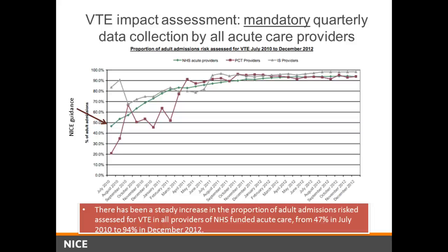So has this approach worked? Well, as this slide shows, a published study on the impact assessment, which was based on a mandatory quarterly data collection by all hospitals from July 2010, when the NICE guideline was published, to December 2012, showed that there was a steady and significant increase in the proportion of patients screened for VTE in all NHS hospitals from 47% to 94% during the 2.5 years, as demonstrated on this graph.